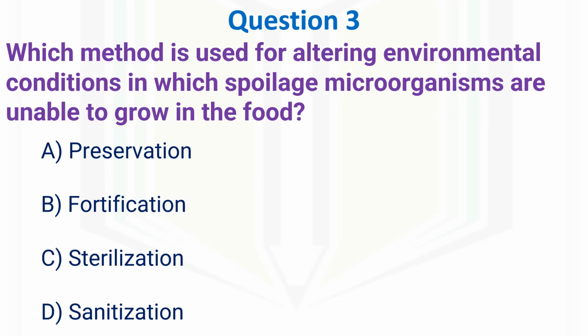Question number 3. Which method is used for altering environmental conditions in which spoilage microorganisms are unable to grow in the food? Options are preservation, fortification, sterilization, and sanitation. Correct answer is option A, preservation.